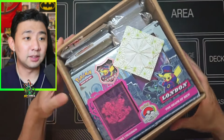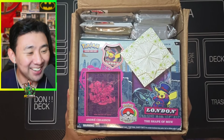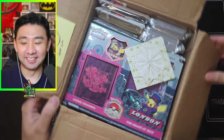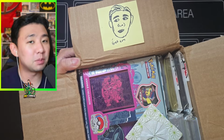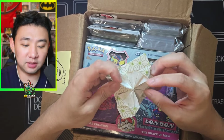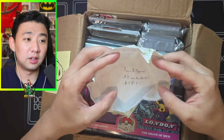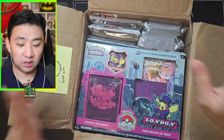Okay, so we're starting off with some sleeves and bulk from what I'm seeing. You know what? That kind of does look like me. Fair play. All right, so let's start off with this. What is this? Is this an origami thing? Is there anything written in here? Ah, there is something written here. Peace and happiness all over the world. Let's hope so, buddy, depending on what I get here.